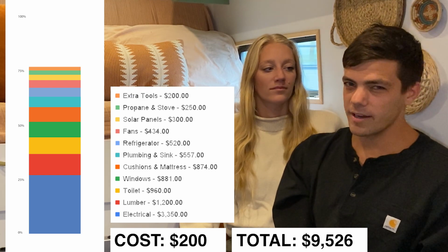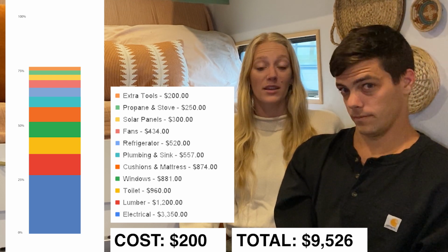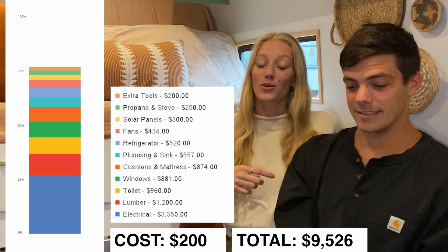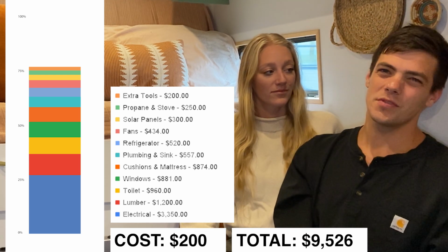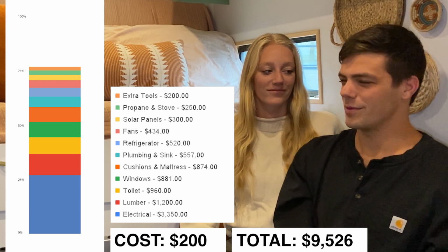This one seems like a bit of an odd addition, but we spent $200 on extra tools. There were certain items that I needed to build the van that I did not have yet. And honestly, he had a lot of tools before this. So if you don't own any, go ahead and just bump that number way up. Or just borrow tools from a friend. Use your friend for their power tools.